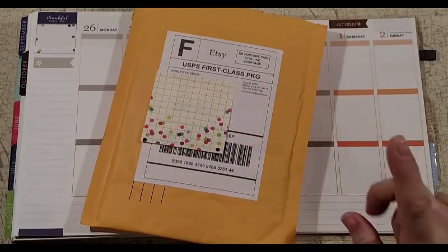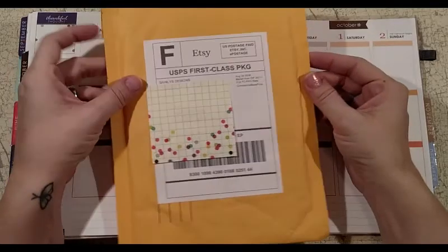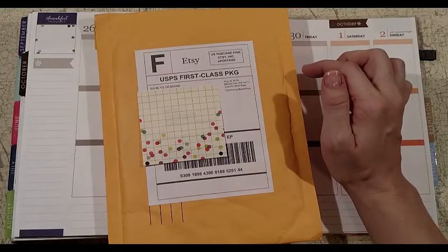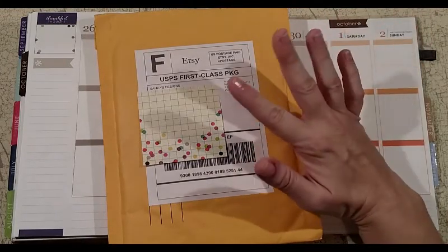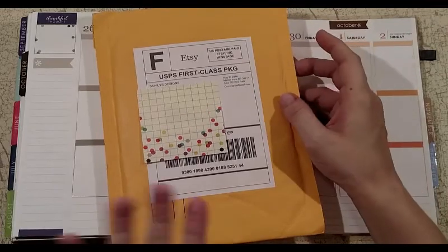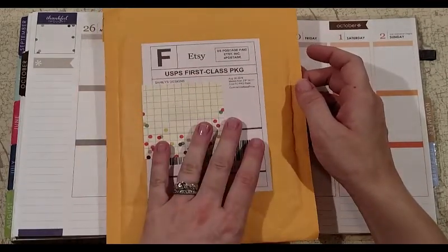So, as you can tell by the title, I have a quick haul and my September monthly spread. This is from Sahily's Designs. And it would have been here sooner, but unfortunately, the hurricane slowed it down. So, therefore, my monthly spread is going up later in the month than it normally would. Anyway, I have a few things in here, including my monthly spread stickers, and I'm going to go ahead and show them.